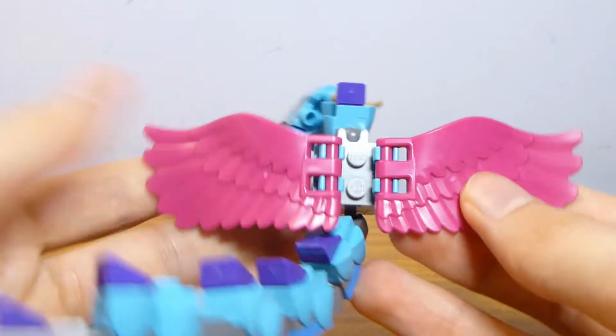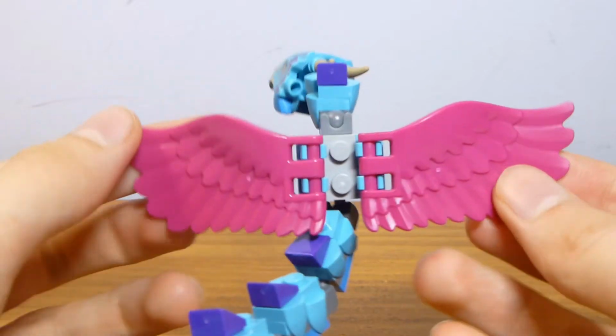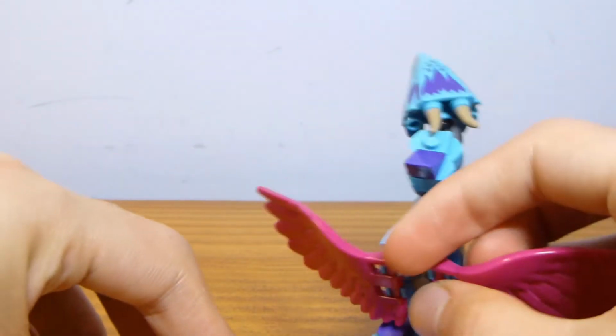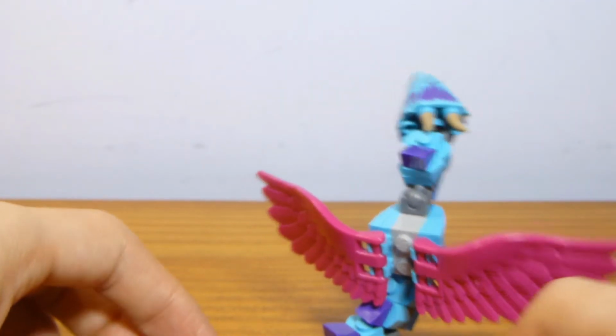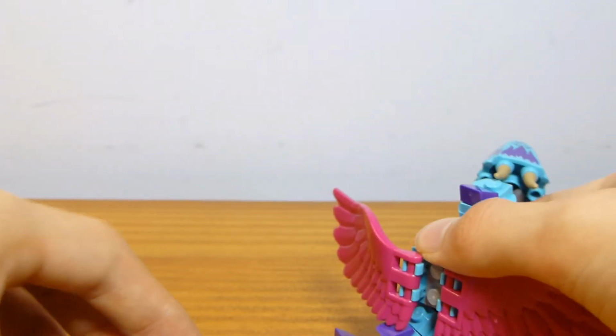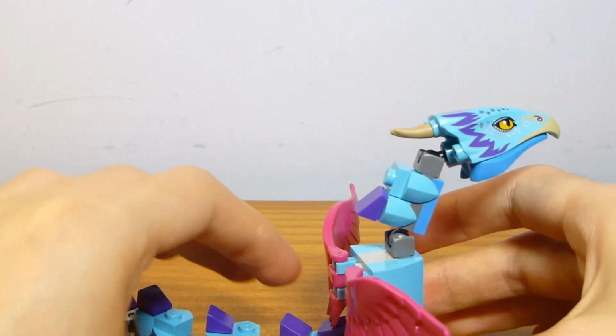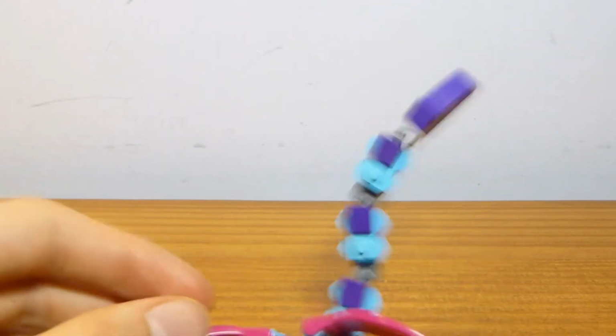The wings are from Elves originally, I believe, and I believe they're exclusive in this color still, but they're cool looking, and I like the use of all the medium tooth pieces throughout the build here. But yeah, this is a pretty decent look for the Alchemy here.